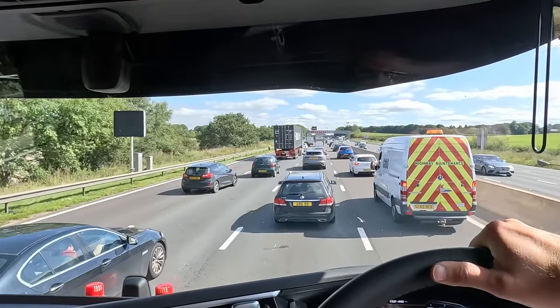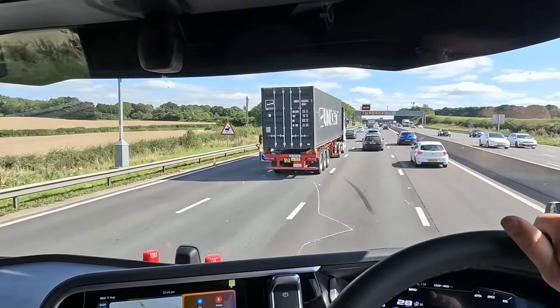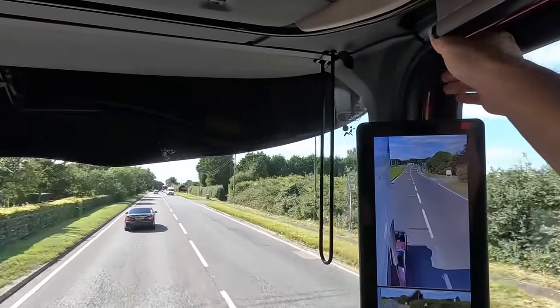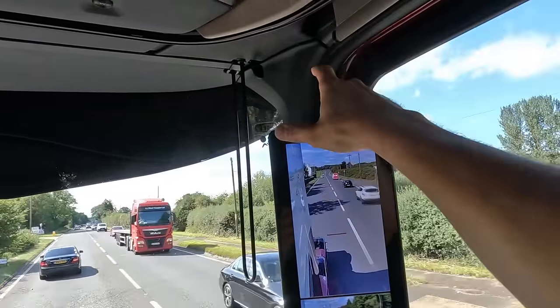Oh dear, what's happened? Let's have a good rubberneck. They've dragged that out of the way. Right, let's go. I'm going to have to tell them about this wind noise. I can stop it, look. The door's not sealing properly up there.